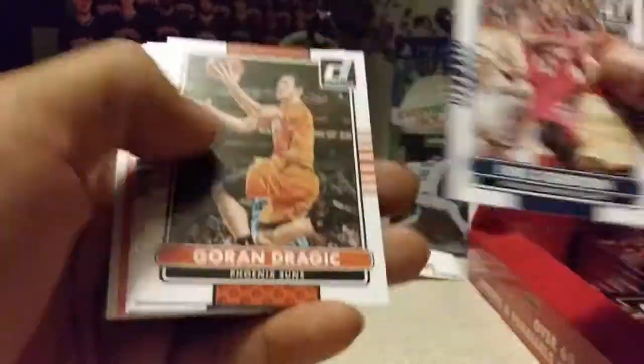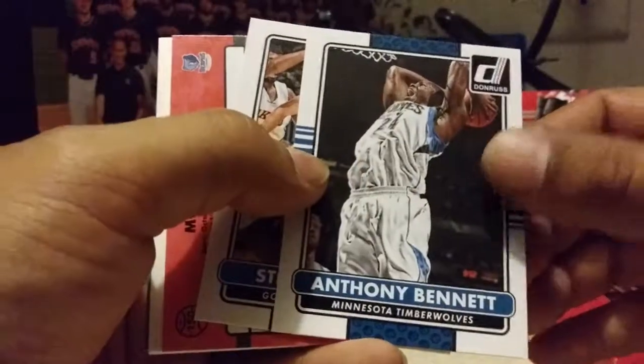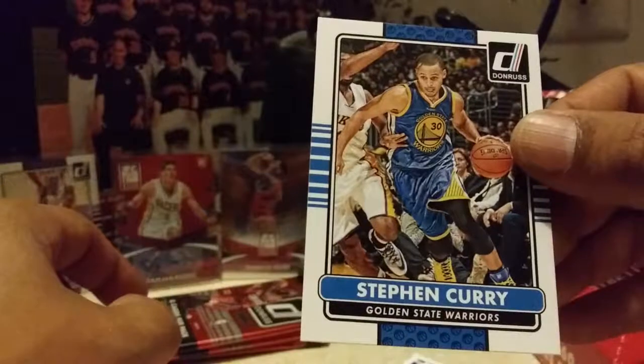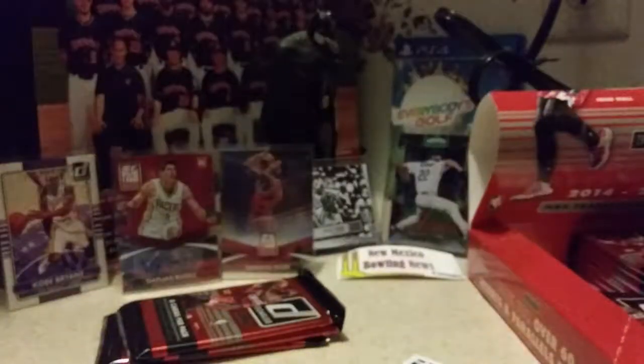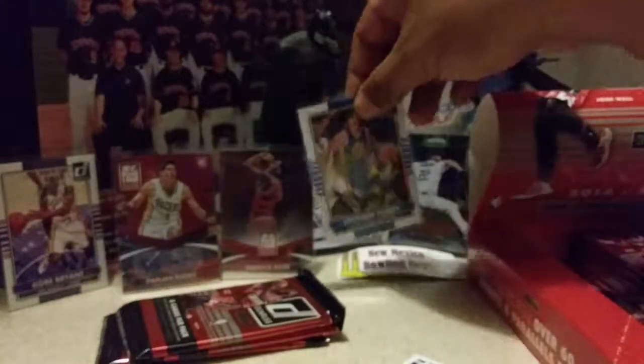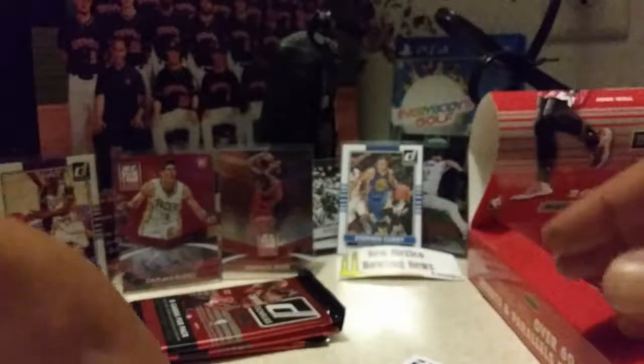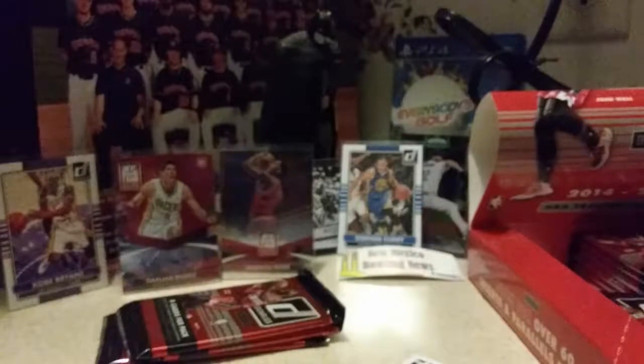Eric Gordon. Goran Dragic. Anthony Bennett. And there's Steph Curry. Steph Curry card. Another one of the ones that we were hoping to get. So far this box has been pretty darn good, I'll say. Picking up veterans, superstars, rookie autographs. So far, so good.